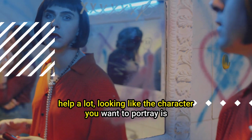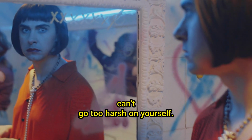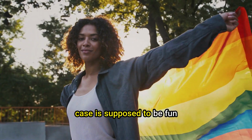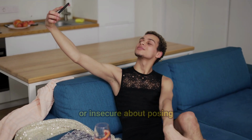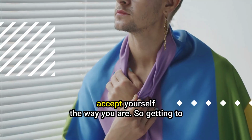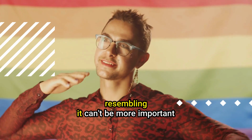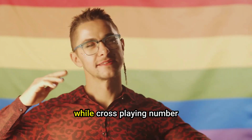Looking like the character you want to portray is important, of course, but you can't go too harsh on yourself. Cosplaying, or cross-playing, in this case, is supposed to be fun and for everyone, so do not ever be afraid or insecure about posing as any character you would like to, just go for it and do your best. You must accept yourself the way you are, so getting to know your character and resembling it can't be more important than having fun and having a good time while cross-playing.